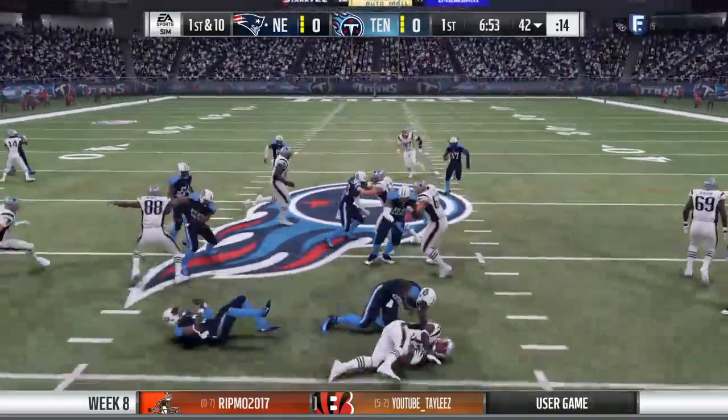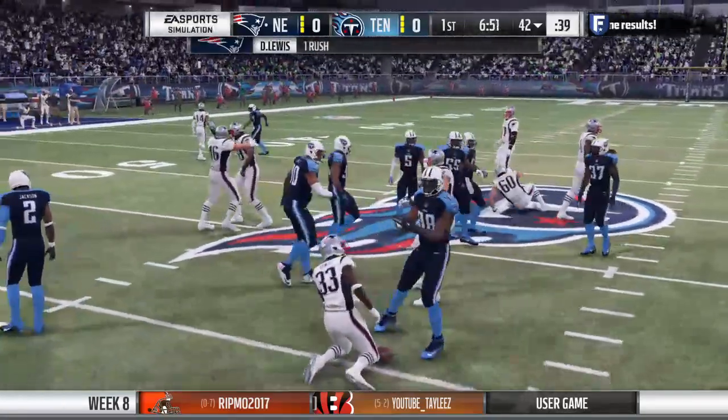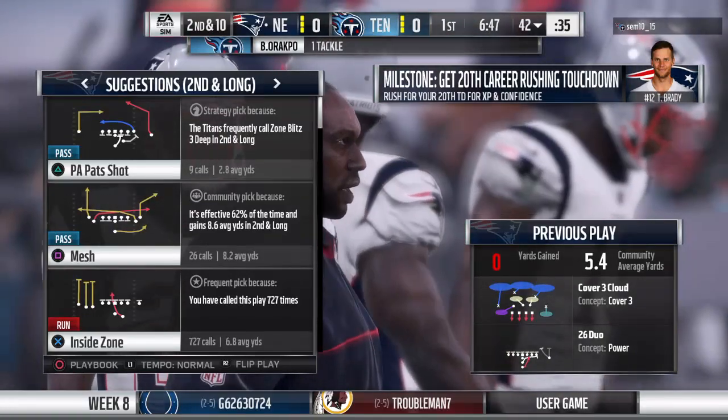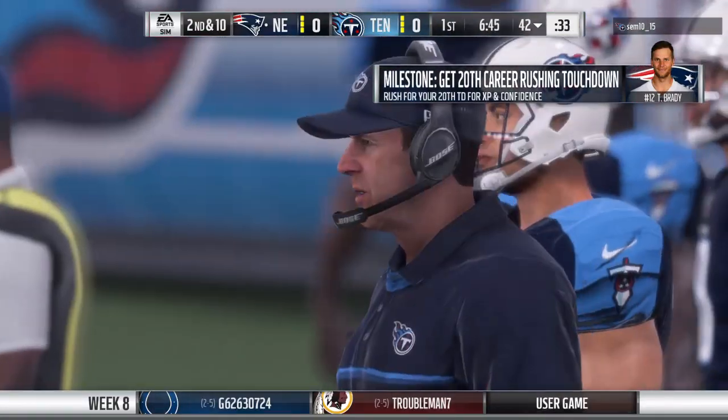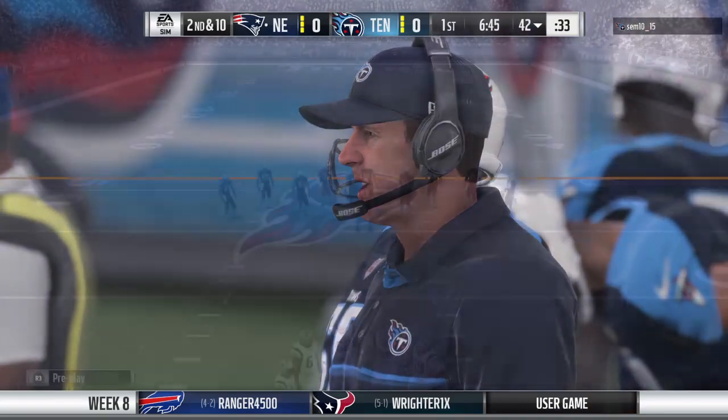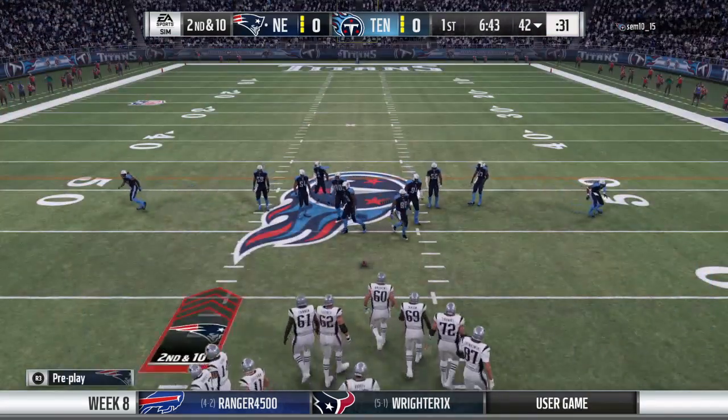Now a carry for the shifty Dion Lewis. And he is swallowed up right at the line of scrimmage. No gain on the play. It'll be second down. And as a defensive end, getting off the ball quickly, swarming to the football, making a tackle, that's what we saw right there. Yeah, that's what their job is.